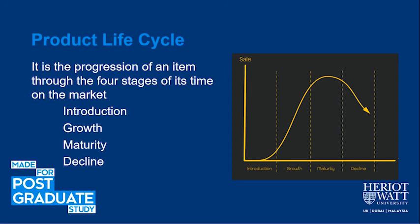So the product life cycle is very key to finding out when is the best time to launch the product, and when we can make the most profits, or when we can make the most sales, and when we can potentially start to see the product go into decline.